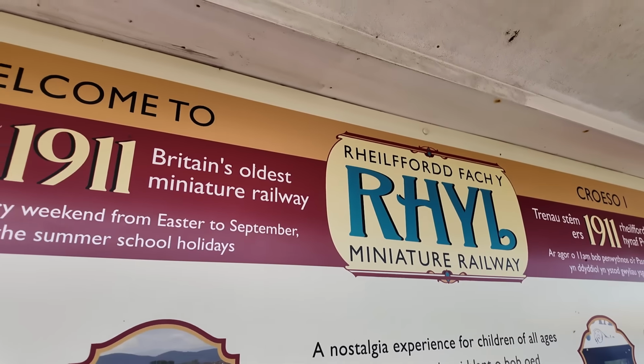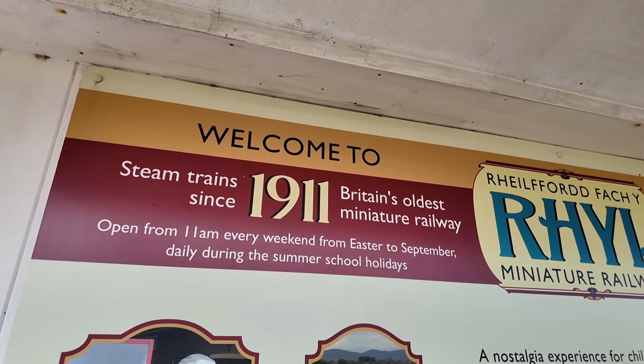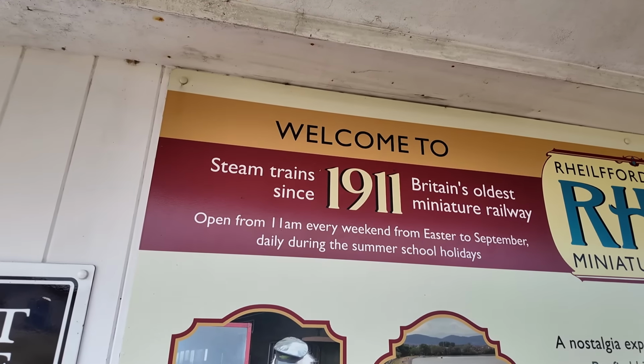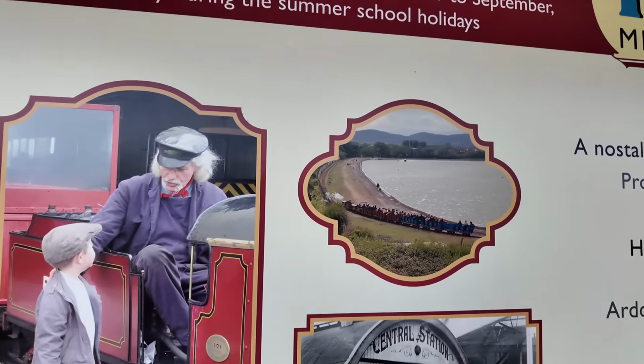And here's the information board for the Rhyl Miniature Railway. So steam trains have been operating here since 1911, making it Britain's oldest miniature railway. You can see it's open from 11 AM every weekend from Easter to September, and daily during the summer holidays, which is where we are now. Very nice. Running around the lake.